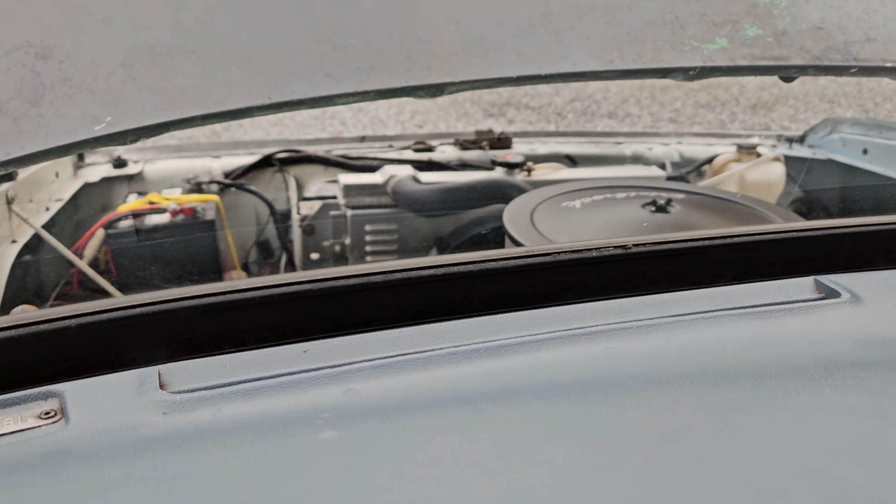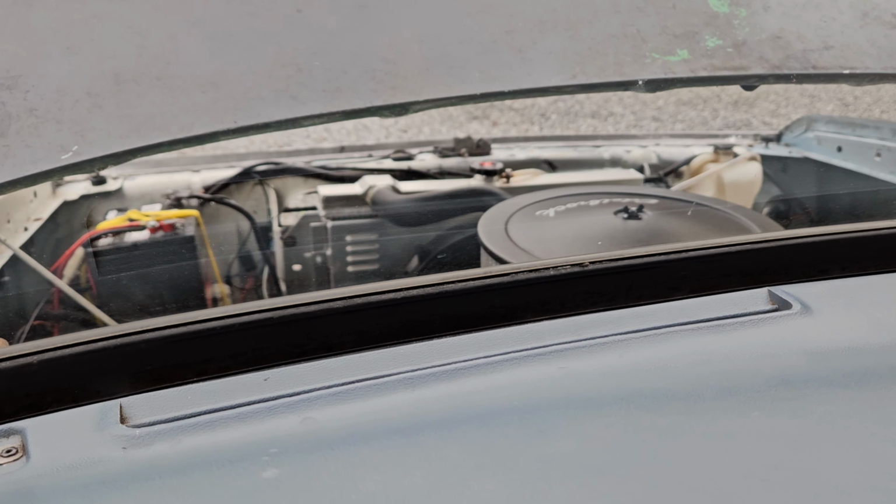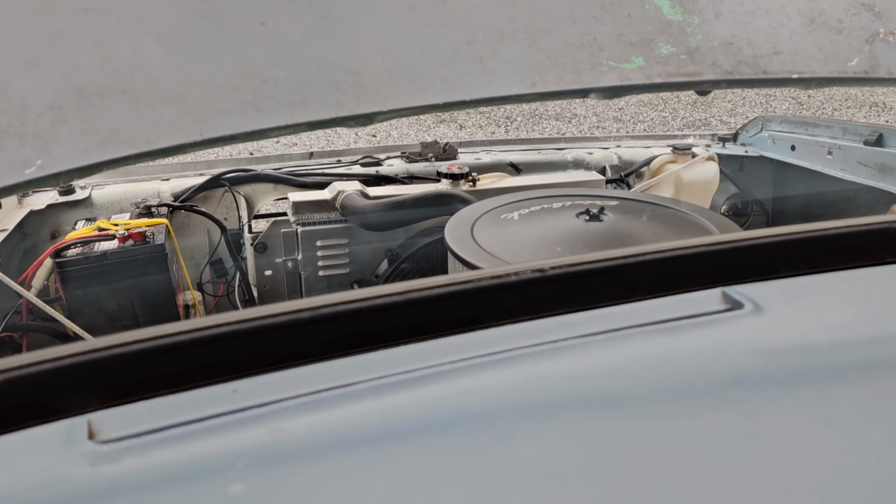We're gonna try to take this thing on a little test drive, see if we fix our issue or not. I'm gonna stick y'all underneath the hood on the GoPro or the Insta360 camera, so that way I can keep an eye on the coolant line, see if anything's pushing out of the overflow or not.